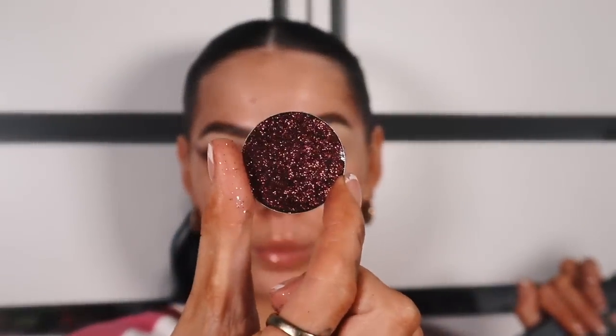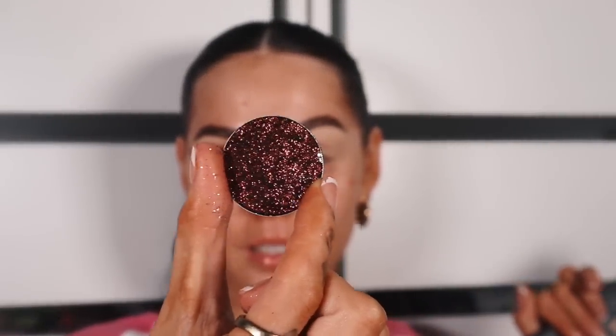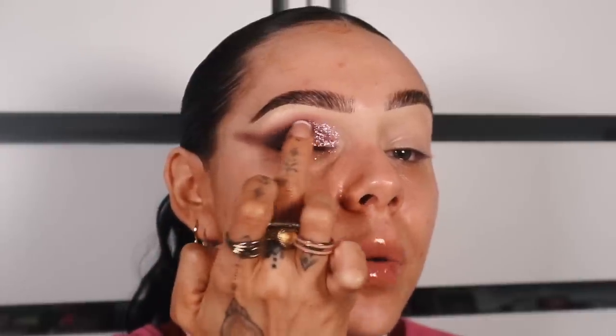Like, look at that. This, I'm focusing more in the inner half of the eye. See how easy that is? That literally took me 2 seconds. Then I think I want to take this shade here, which this is Mulberry, which is a beautiful kind of burgundy shade. Press that right next to that pink shade. Almost on top of the pink. So you can kind of get that like gradient.